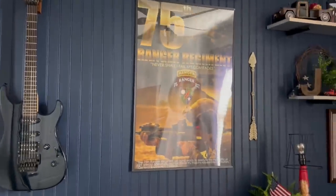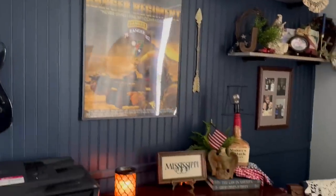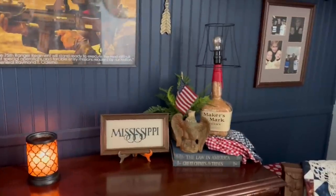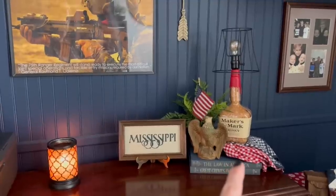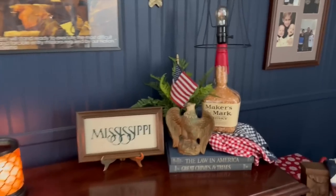But, you know, we have a son who is a ranger and we're from Mississippi. All of this is thrifted with the exception of the lamp kit and the beads and the Maker's Mark bottle, let's be real. But all of this, even this part, was thrifted.